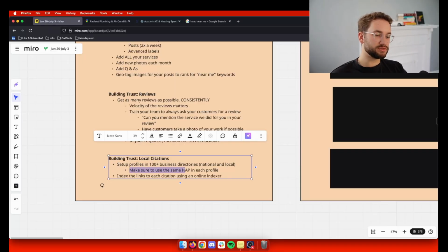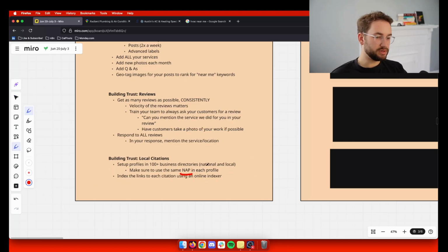So make sure to use the same NAP. NAP stands for name, address, and phone number in each profile that you set up. This is super, super important. You need to use the same ones. And then also index the links to each citation using an online indexer.